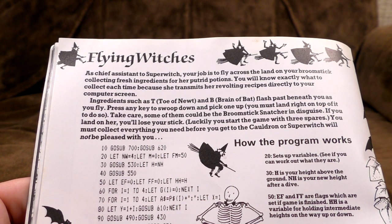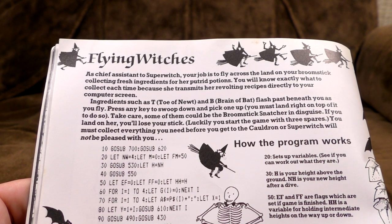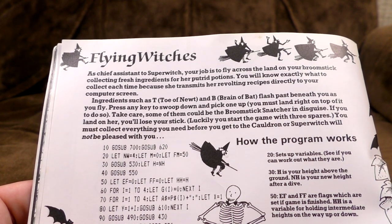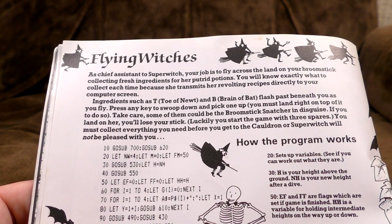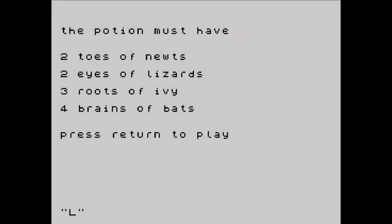You must collect everything you need before you get to the cauldron, or Super Witch will not be pleased with you. Ooh, and you know what happens if Super Witch isn't pleased with you? She's really passive-aggressive. Right, let's give this one a try. So, let us please Super Witch. 2 toes of newts, 2 eyes of lizards, 3 roots of ivy, 4 brains of bats. Sounds delicious. Right. Press return to play.